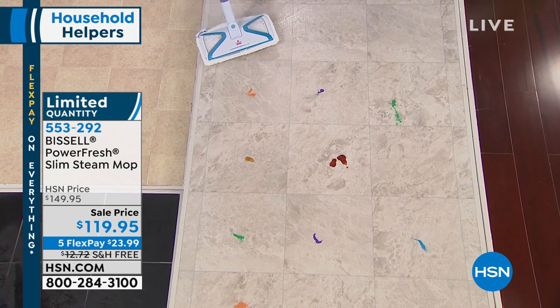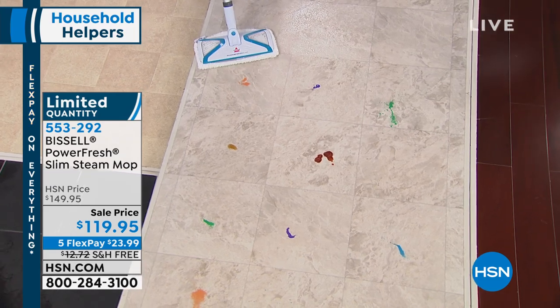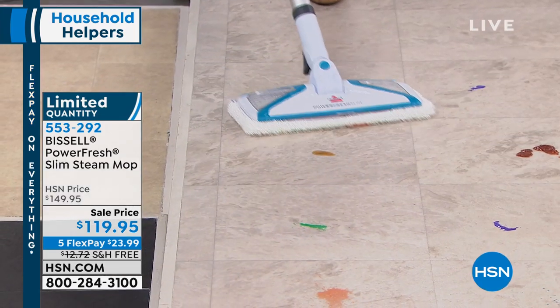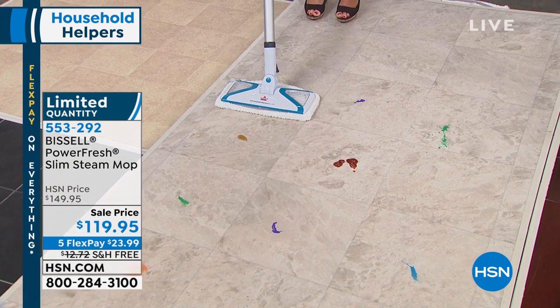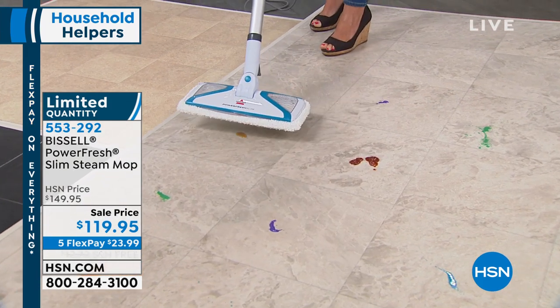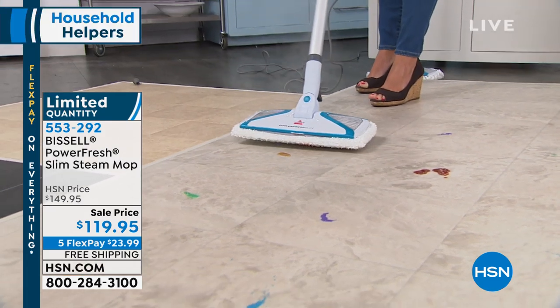So here we go. We have put some big caked on messes, and I want to show you this. So here we have paint, okay? You glide over. This is the largest steam mop head that Bissell has ever made. It's over a foot wide. So bigger mop head means faster cleaning. Exactly. And I want to show this too.